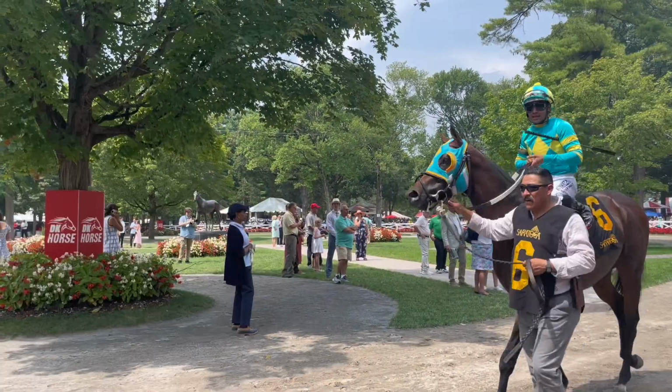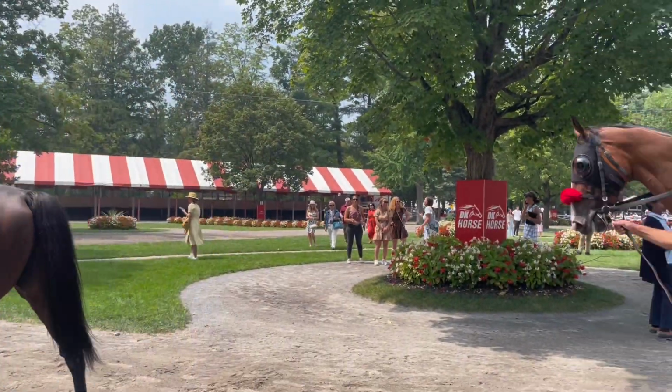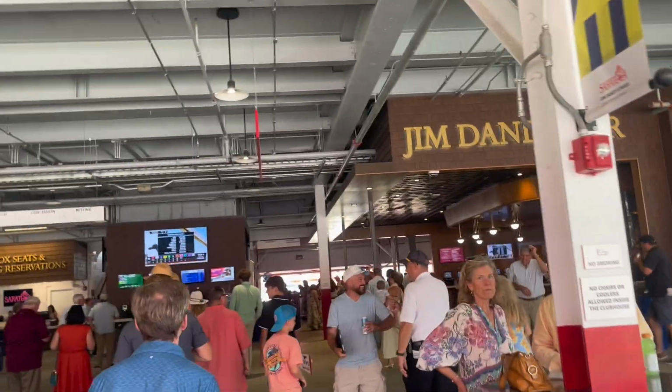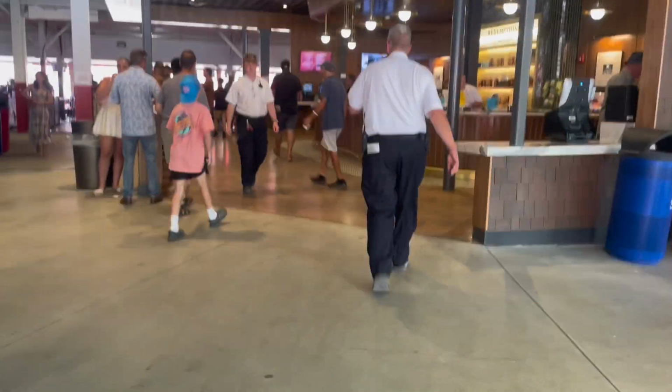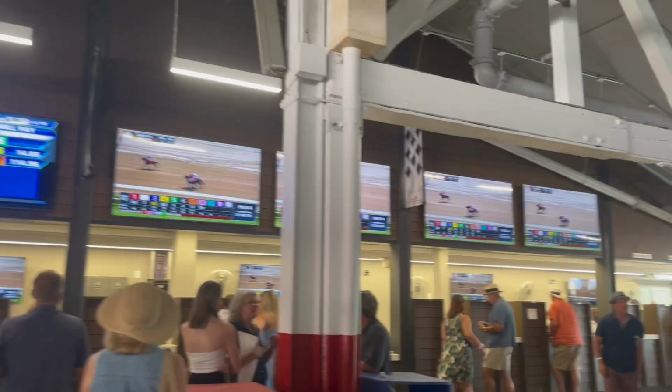And we decided to try our hand at betting. And this horse right here, number 6, I went ahead and I placed a $2 bet to win, place, and show, so it cost me $6. He came in second, so I think I got $6 back. Not huge betting, but it was kind of fun to have one to root for.